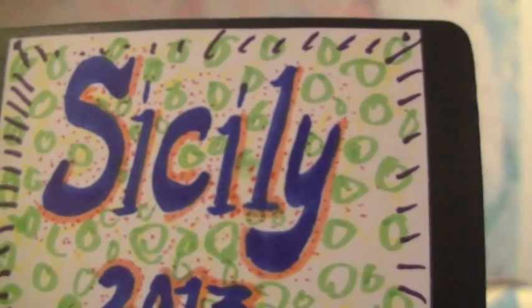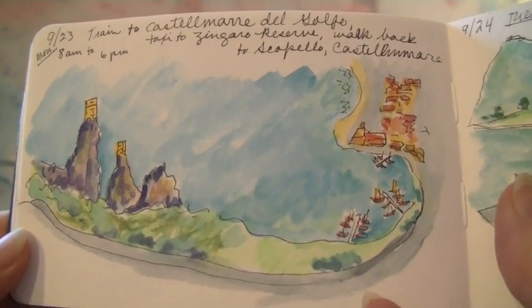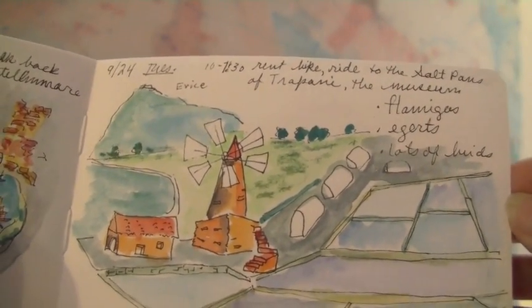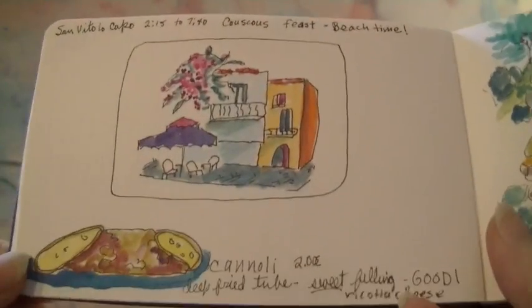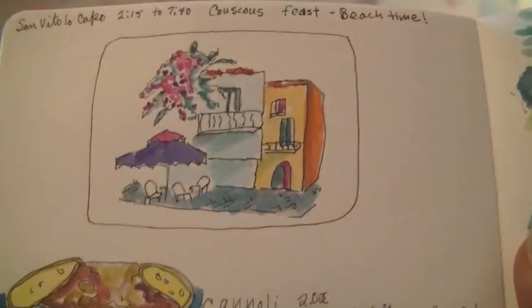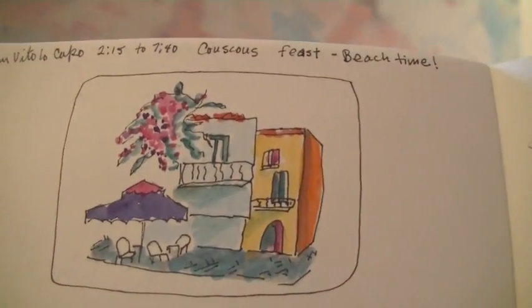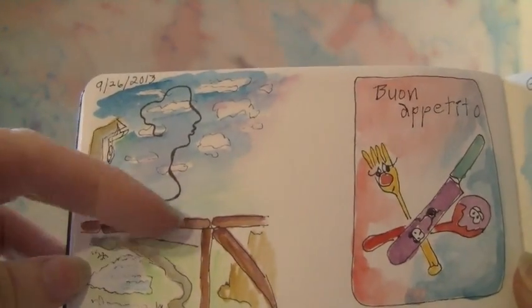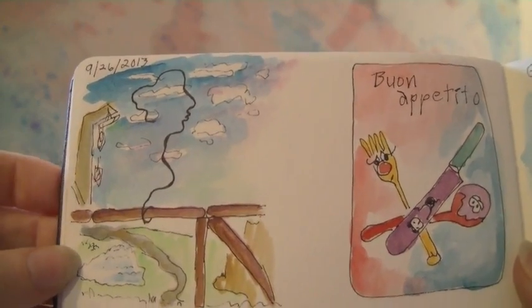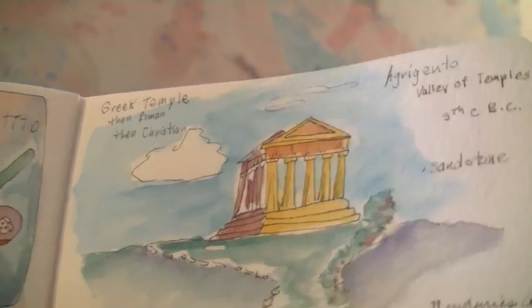So I'd like to share with you some of my sketchbook diary. This was a walk along the sea at Castellammare del Golfo. This was just a wire sculpture, kind of blowing in the breeze. These are more Greek ruins in Agrigento.